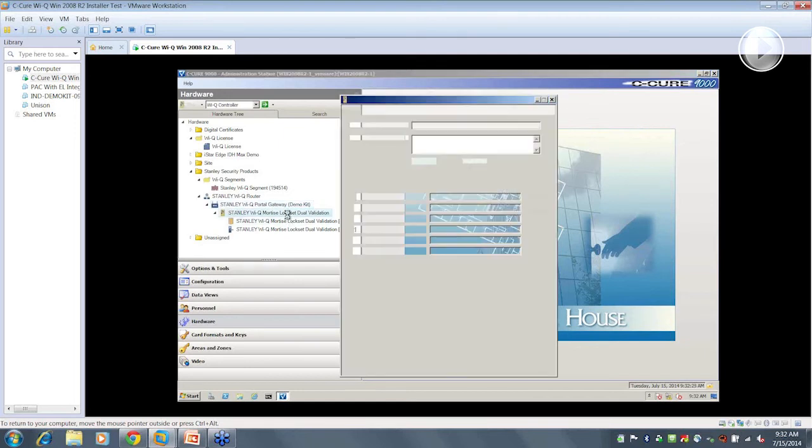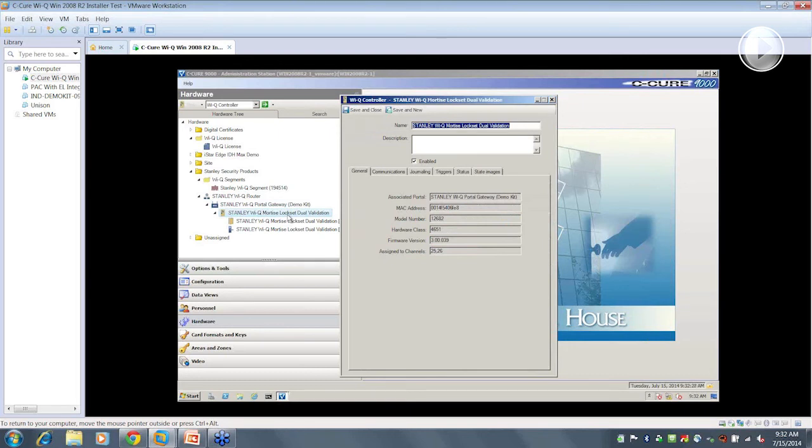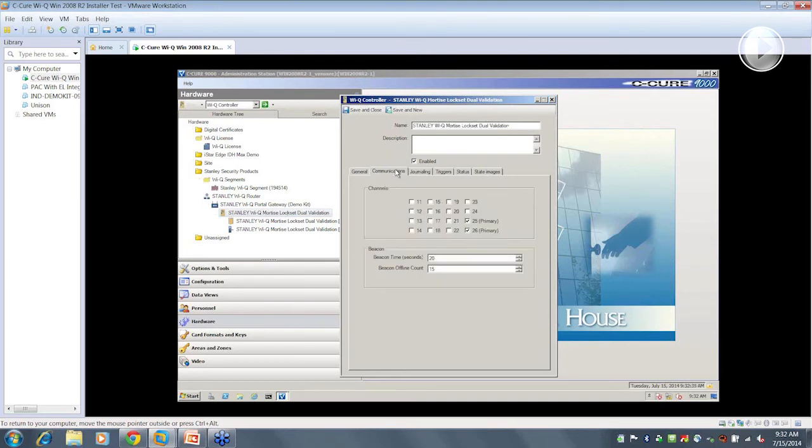Next level down would be the actual controller that sits on the door. So its unique identifier, its model number, firmware, the channels that it's assigned to communicate in, all that's in the general summary tab. The channels that we wanted to communicate in, these correspond to the portal gateway. So if I set my portal gateway to only communicate at channel 11, and I set my lock to only communicate in channels 25 and 26, the two aren't going to communicate to each other. So there's a synchronization that has to happen there from a configuration standpoint.